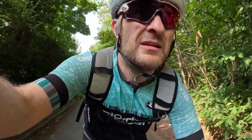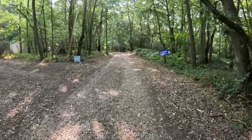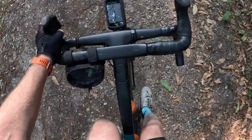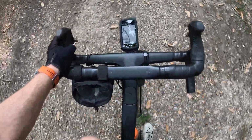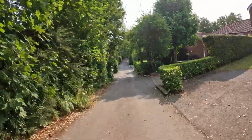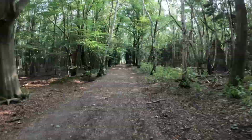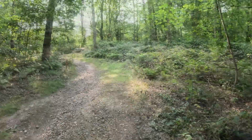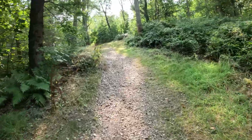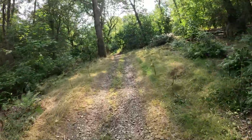Little hill. All quiet though. Very, very quiet. I've just been down a hill, and you guessed it, you can't go down without going back up. It's a nice track though.